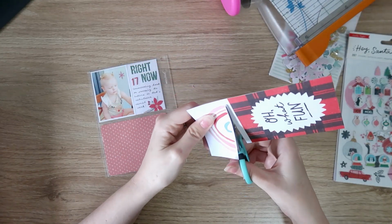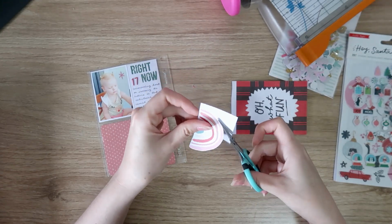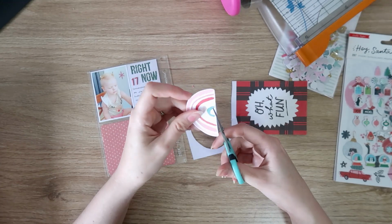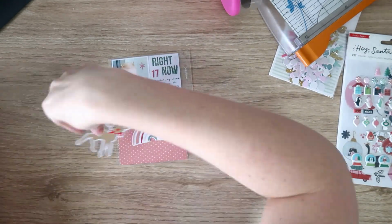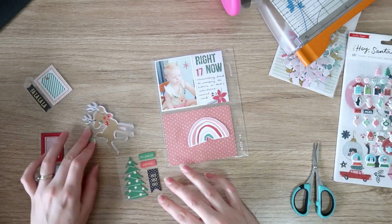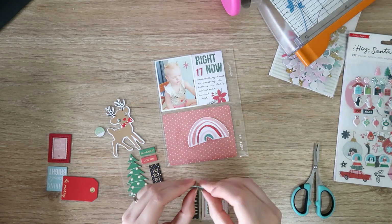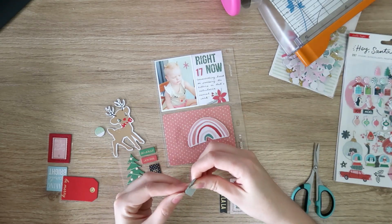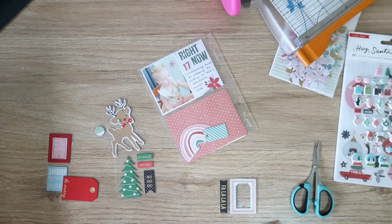So I'm just going to fussy cut around this rainbow. I just saw it as I was flipping through and thought that would be a sweet thing to add, nice and flat too. So I will also flip through, I think, some of the chipboard. So I do find a little tag in the chipboard. This is all that I have left of the chipboard from the Rosie Studio Rudolph and Friends collection. So I'm just going to peel the sticky back off that, pop those in.